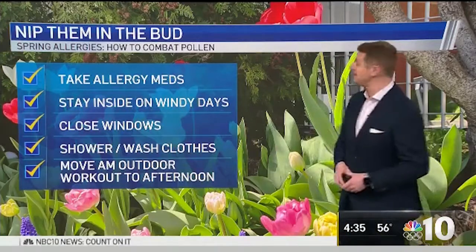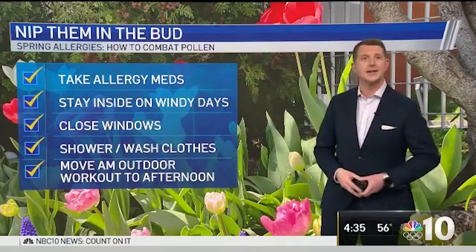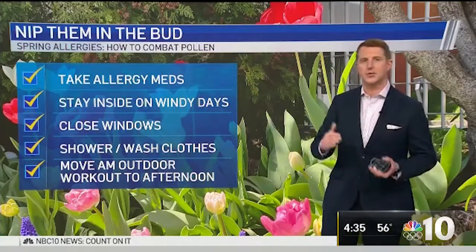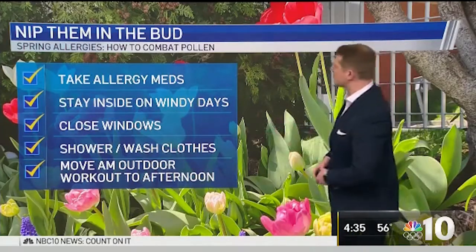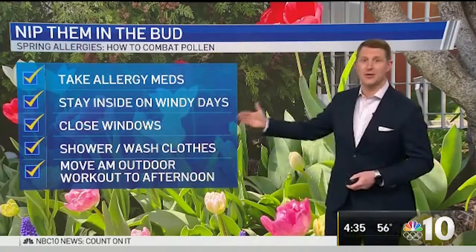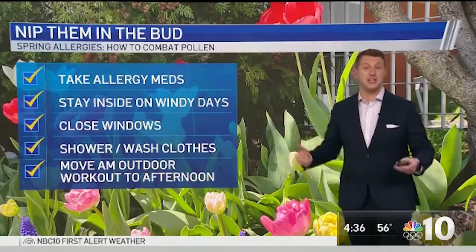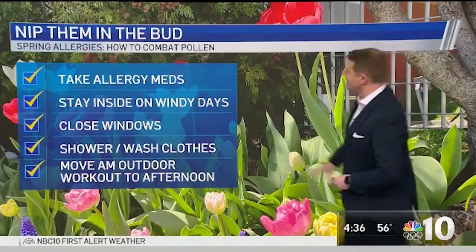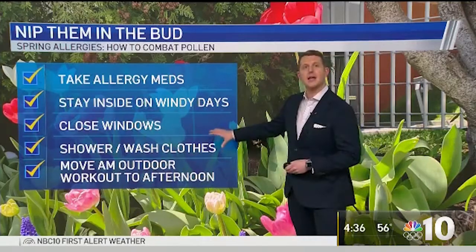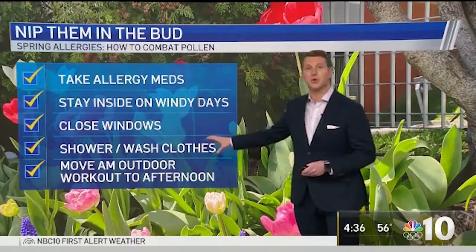Well, first off, take your allergy meds. That is definitely a big helper here. But if you can't do that, stay inside on the windy days, so especially Tuesday and Wednesday of next week. Yes, I know it's hard, but you need to shut your windows. That pollen comes right in through your windows and sticks to areas like your bed, your sheets, and everything around it. Now, the best option if you're going to be outside, you'll want to take a shower and wash off your clothes after you've been outdoors. That pollen collects quickly.